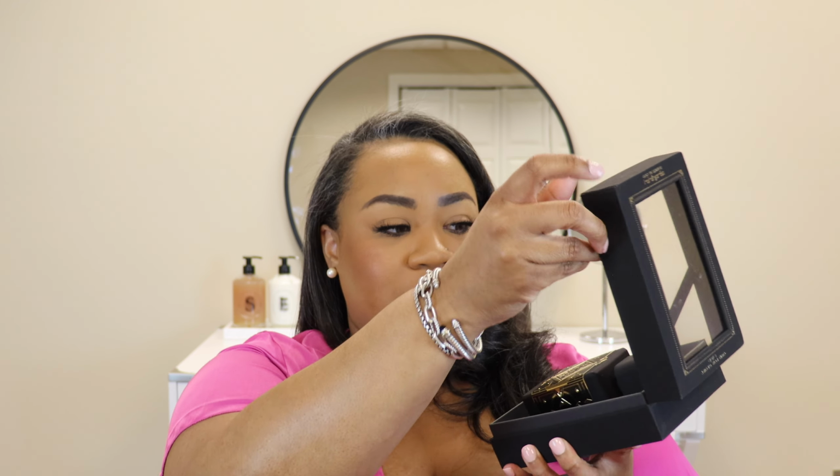Okay, my next fragrance is another dupe, and this is from Lattafa. I actually love Lattafa fragrances. I purchased this on Amazon for about $25, and this is Badial Oud for Glory, and this is a dupe for Initio Oud for Greatness. So this is what the packaging looks like. You open it like so, and here's your bottle.